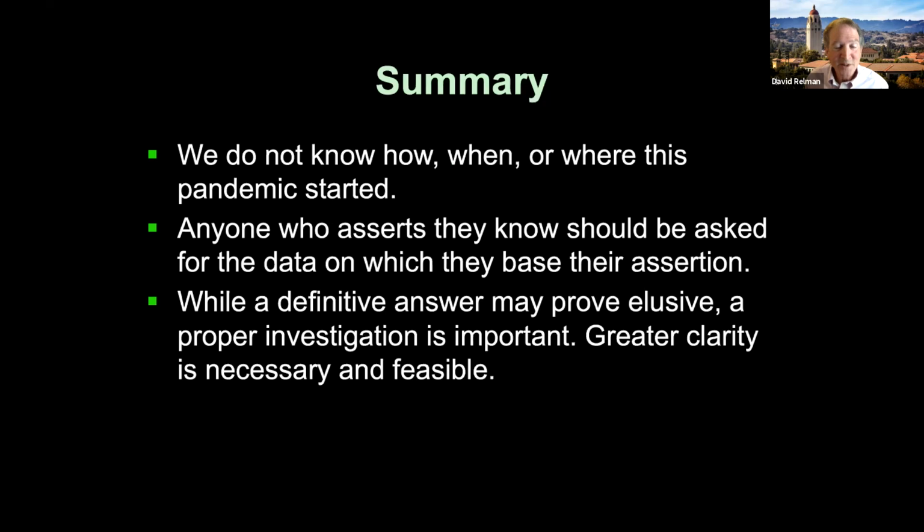We do not know still how, when, or where this pandemic started. Anybody who asserts they know should be asked for the data on which they base their assertion. And while a definitive answer may prove elusive, it may not be easily found, a proper investigation is important nonetheless. Greater clarity, I think, is necessary and feasible.